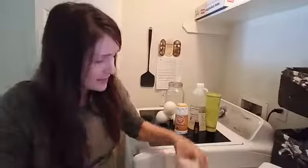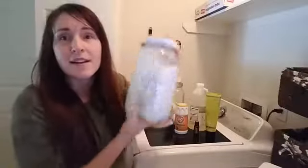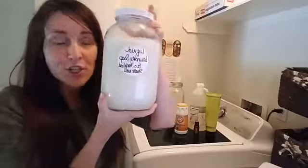This is why I think we're going to do this in 2 parts, because I'm not going to talk about this today, but here's my homemade liquid laundry detergent. I've also made a powder detergent in the past.